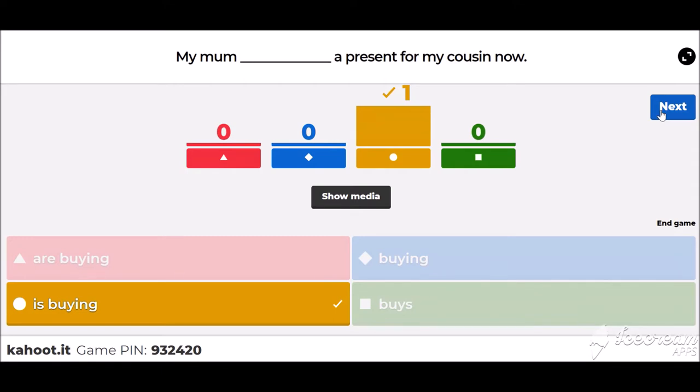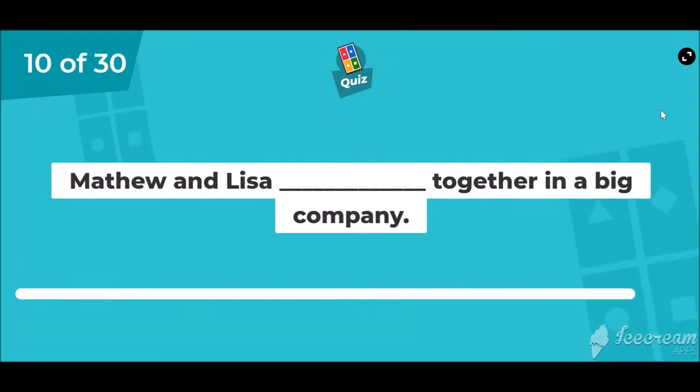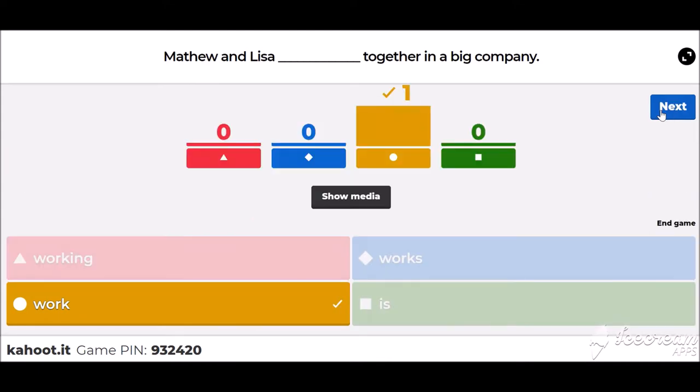Process, it's happening now, at the moment we are speaking. Matthew and Lisa works or is together in a big company. What do you think? Together in a big company, yes, they always work together, so it's a routine, present simple.